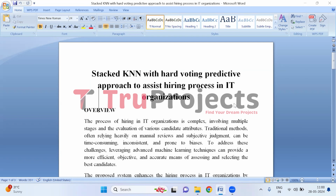In this video, we are going to explain the project titled Stacked KNN with Hard Voting Predictive Approach to Assist Hiring Process in IT Organizations. Before diving into the execution, let me give you an overview of the project.